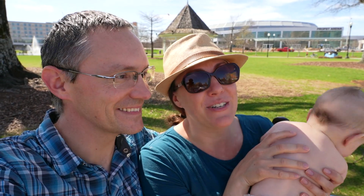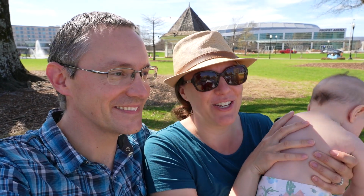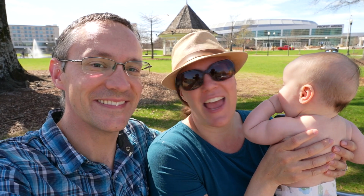Baby is enjoying it too. It's a beautiful day, though it got a little warm, so we had to take her onesie off and just let her be in her diaper here for a bit, which is crazy because it's just the end of February, but it's really nice.